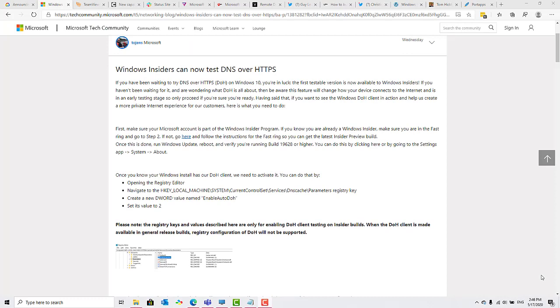Windows insiders can now try out DNS over HTTPS. I've covered the DoH protocol on a few different episodes of the podcast, but if you're new to the podcast and you didn't hear them and you're wondering what DoH is all about, DNS over HTTPS, then be aware that this feature will change how your device connects to the internet and is in an early testing stage. So even if you're an insider and you're living on the edge, only proceed if you're sure and ready. But if you want to see the Windows DoH client in action and help Microsoft to create a more private internet experience for Microsoft customers, by all means try it out.